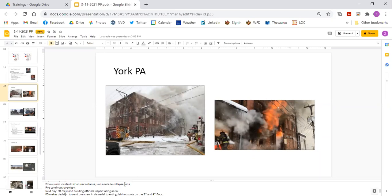Most people go home. The next day, the fire department is there with the truck. The crew and the truck, the assistant chief, and the building official go up in the bucket of the tower to take a look. They see some fire burning in there. There's an engineer from the people that own this place there. They work with him. They work with the building official, and they say, everything looks okay. And they send a crew with one hand line off this truck onto the third floor to hit hot spots. The chief is in the bucket observing things, and that crew's working inside.